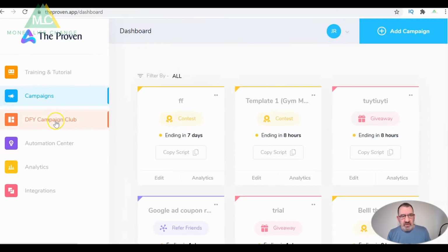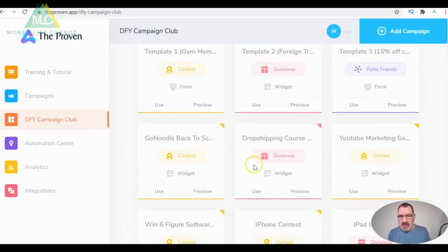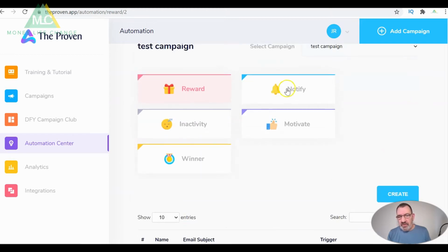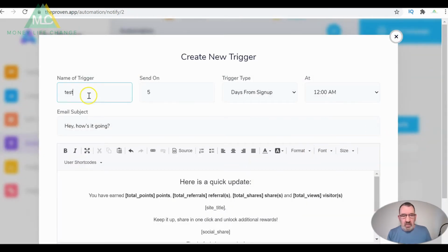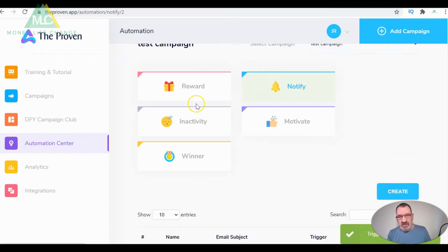So if we come back into here, you've got done for you campaigns. These are templates that are already set up that you can go ahead and use. You've got an automation center. So for instance, you've got a campaign set up if you wanted to notify somebody, and you'll see there's nothing in here, so we're going to create, and if we come in and give it a name, we'll just go with test, and it'll say send on 5 days from sign up. So 5 days after they've signed up, this message would get sent out to them. So just a quick update there, and there you go. That's the automation for it, and obviously you can automate all of these different sections here.